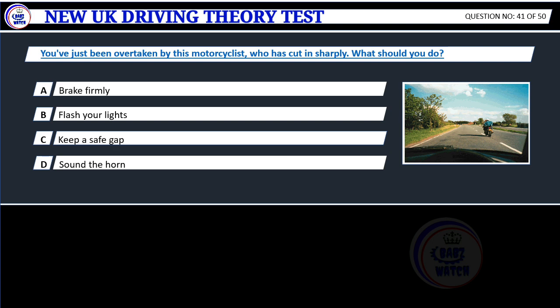41. You've just been overtaken by this motorcyclist who has cut in sharply. What should you do? A. Brake firmly. B. Flash your lights. C. Keep a safe gap. D. Sound the horn. Correct answer, C.